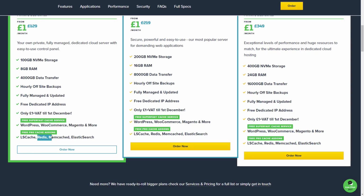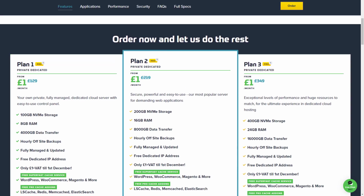I believe on the standard package, you don't get access to these 3: Redis, Memcached, and Elasticsearch. I may be mistaken, but I'm pretty sure I asked about this about a year ago, and they didn't have access to these.